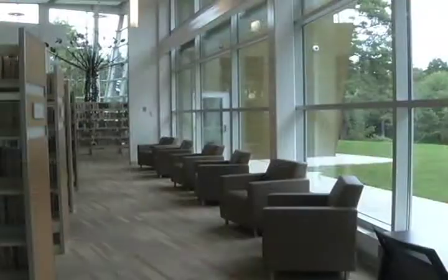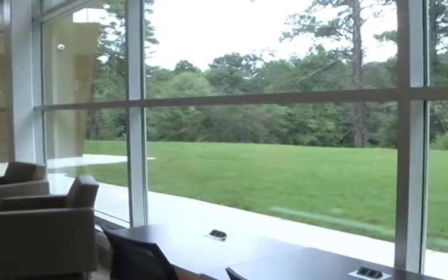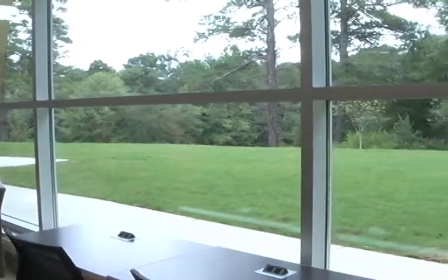The uniqueness about this library is the fact that it is nestled in a wooded area. It's tranquil and it's serene. The back of the library is totally glass. So you'll be able to look into the woods and look at the birds and the wild turkeys we have that are part of the environment in this area.